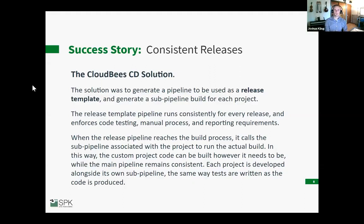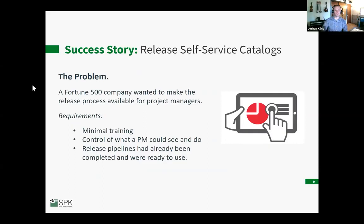So another success story that we had was probably a little simpler to understand here. We used release self-service catalogs to create a surprising benefit for a client. In this case, we were working with a Fortune 500 company that wanted to make the release process available for project managers. But there was a key element going on here, is that the project managers didn't want to have to become experts on CloudBees. So the requirements were minimal training, control of what a PM could see and do, and the release pipelines had to already be completed and be ready to use.